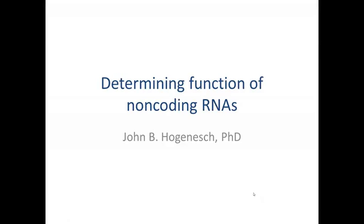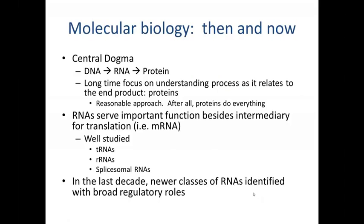So today we're going to talk about determining function of non-coding RNAs. For the last several decades, there's been a central dogma: DNA encodes for RNA, and RNA encodes for proteins, and proteins do most, but not all, but most of everything. However, it's pretty clear that RNAs also serve an important functional role.